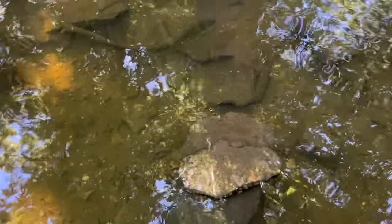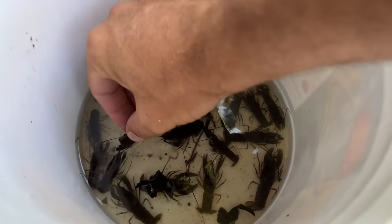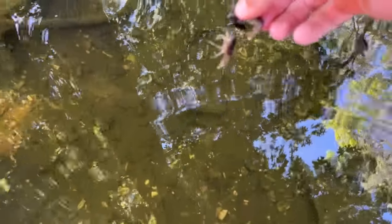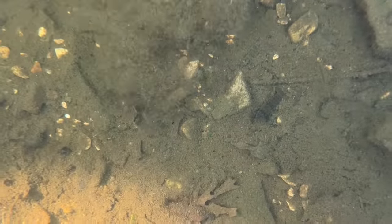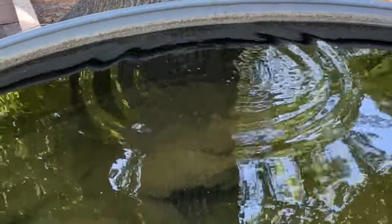Too big of a glare. There he is. Hey, bass. Hey, bass. Here he comes. I see him over there. Oh, nailed it.